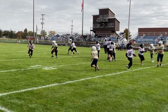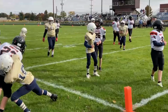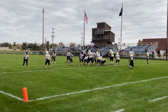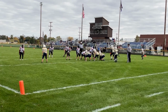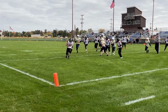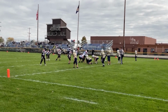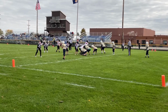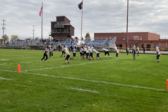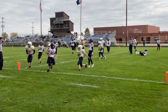It's a high snap. Patrick Carson has a great snap on it. He's going down. Patrick Carson keeps the snap. He's looking to go on the right side. Vandals with the 2 points in the game. Hunter Carson takes the snap, picks it up the right side, and takes it in.